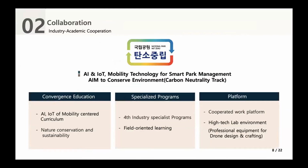Also, a lot of researchers, professors, and other experts are helping this project with enthusiasm. We believe we can achieve carbon neutrality through integral education on technology and environment. Through a specialized program and platform, the education system can get qualified lecturers from experts, field-oriented learning, and a high-tech lab environment.